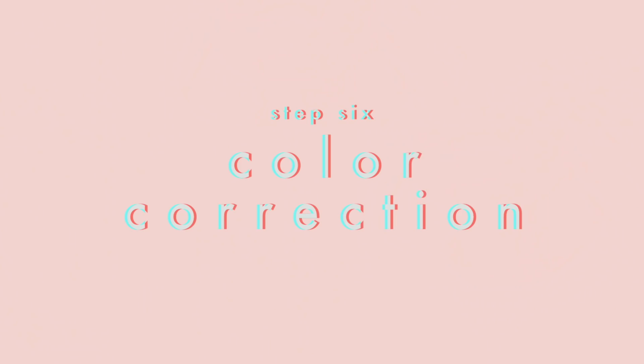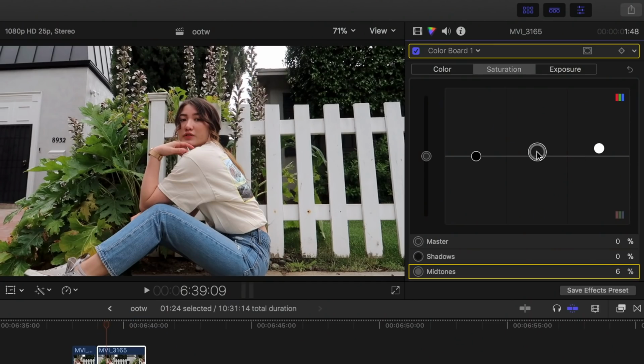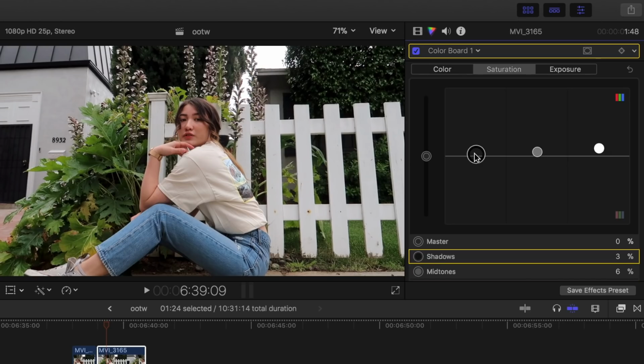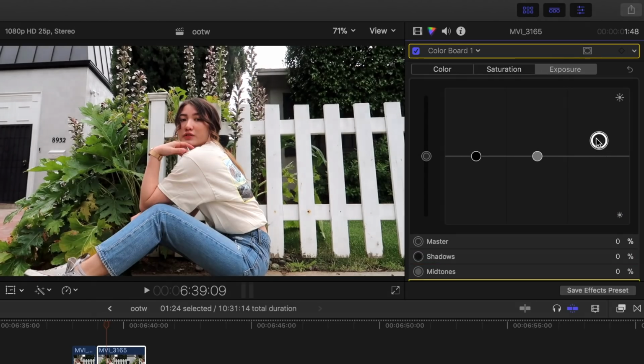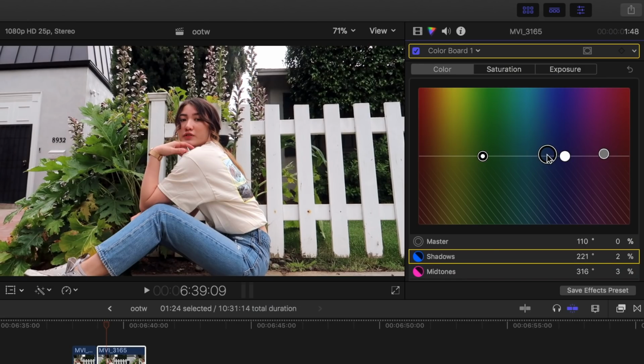Next up is color correction. For my outdoor shots and lookbooks, the color tends to turn out pretty well, so I'll just do something super basic. Normally I'll turn up the saturation a little bit, bring the highlights up. Sometimes if I want a little bit more of that vintage aesthetic, I'll also add a little bit of pink in the color correction.